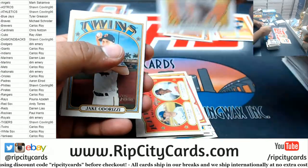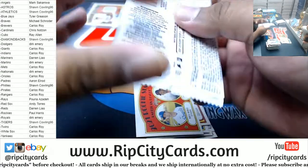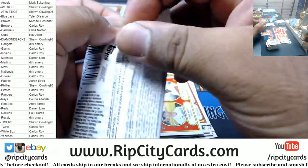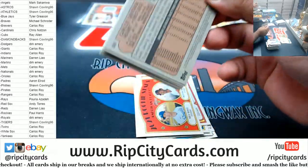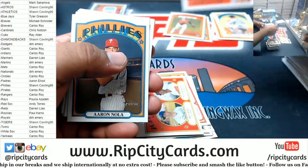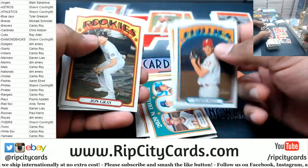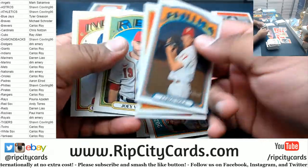Got a rookie Sixto Sanchez, Marlins. I got me a Marlins hat, so I'm ready for the new season. Chris Bubik, rookie Royals. Got around that. Shout outs to you, Chris.